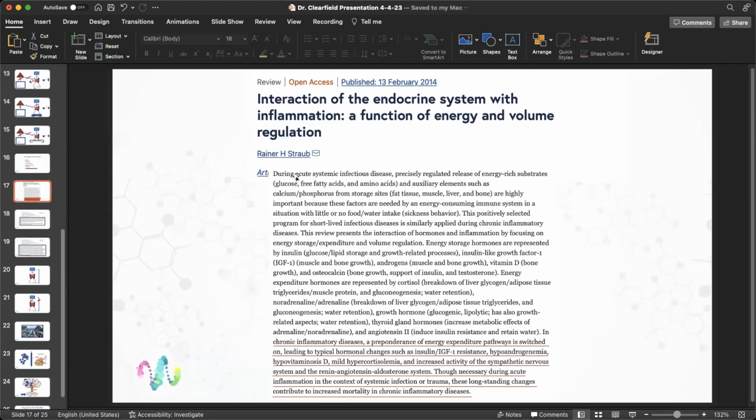Okay. So it says here, I'm just going to read probably the first and last sentence for you. It says, during acute systemic infectious disease, precisely regulated release of energy-rich substrates and auxiliary elements such as calcium, phosphorus, etc., are highly important because the factors are needed by an energy-consuming immune system in a situation with little or no food/water intake. Okay, that's called sickness behavior. The sickness behavior is not only a patient's interaction with their environment, meaning, am I going to go eat food or not eat food? Sickness behavior is also a cellular function. Okay, also a cellular function.